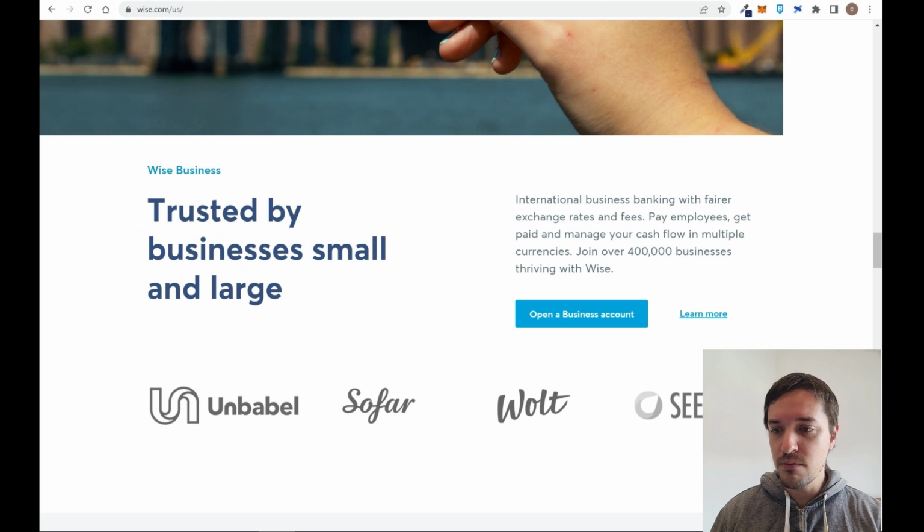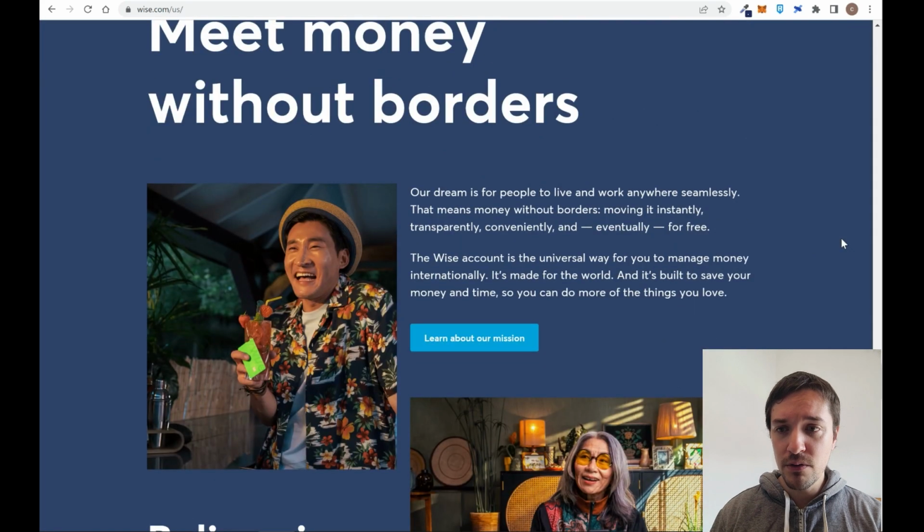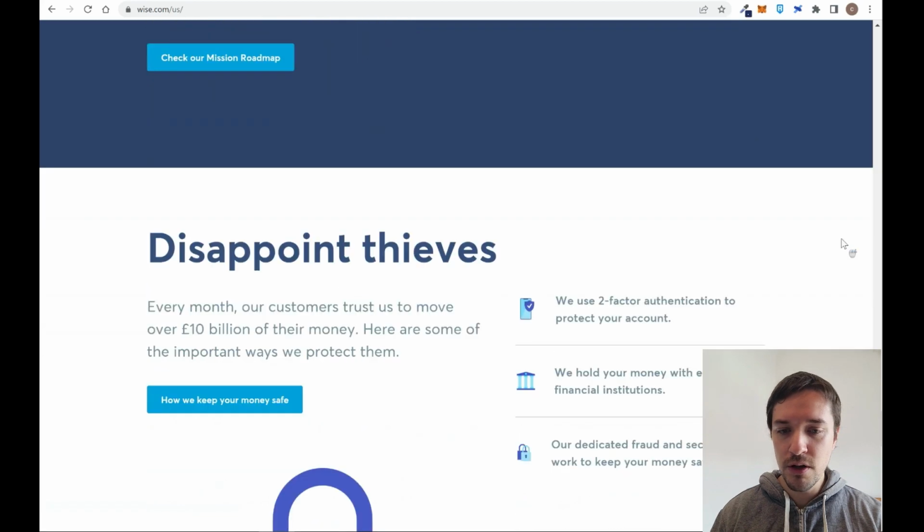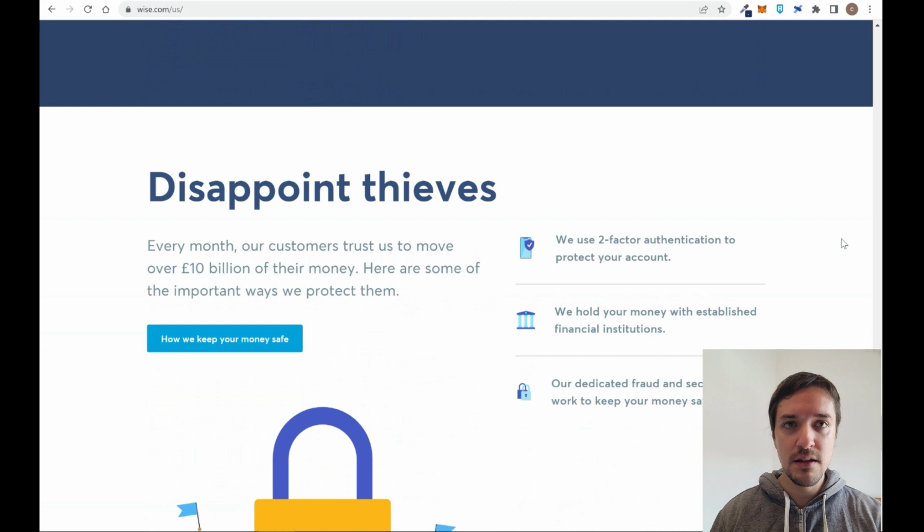Trusted by businesses small and large. Here they talk about how you can use your money without borders, because you can spend your money all around the world. It's important to notice that Wise is not a friend to cryptocurrencies. So if you have a Wise account, you can't connect Wise with any exchange that offers cryptocurrency. If you do so, you are going to lose your account, so be aware of that.